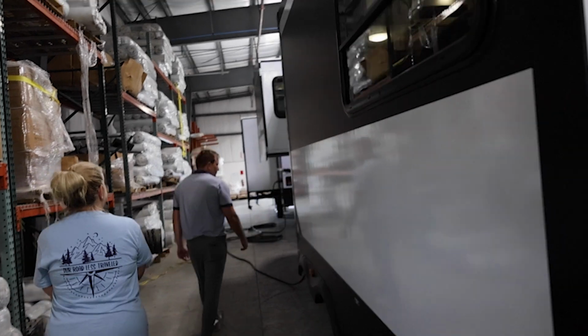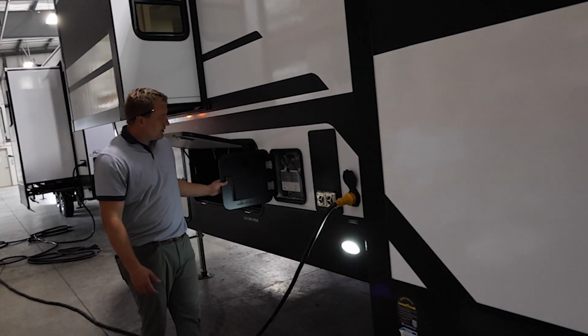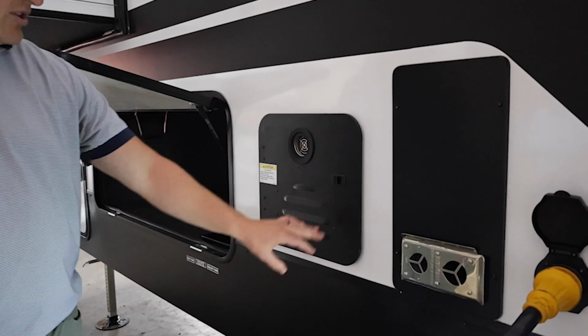And then we also went to a 60,000 BTU on-demand water heater. So you'll see that there. On-demand water heater. So not a little 40,000 either. We went to the big 60. Just jumped the gun on that.